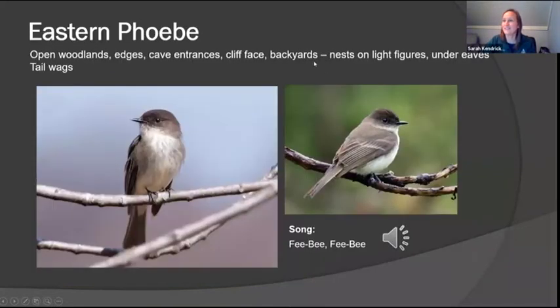There's so many cool birds out there. Okay, Eastern phoebe. This is a flycatcher. You may see this around your house, nesting on your light fixture. You may knock down their nest because you don't want them there, and then they just make it there again and again and again. If you are okay with cleaning up their droppings, just let them nest. It's okay. But I understand why people don't want them there.